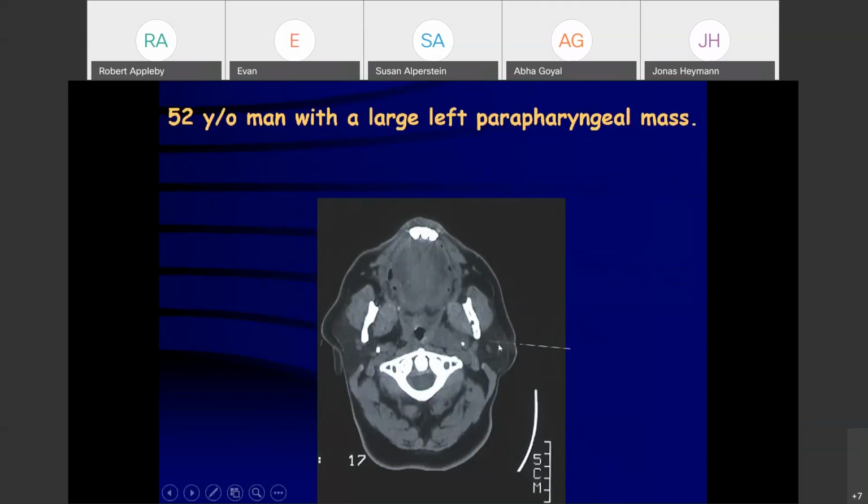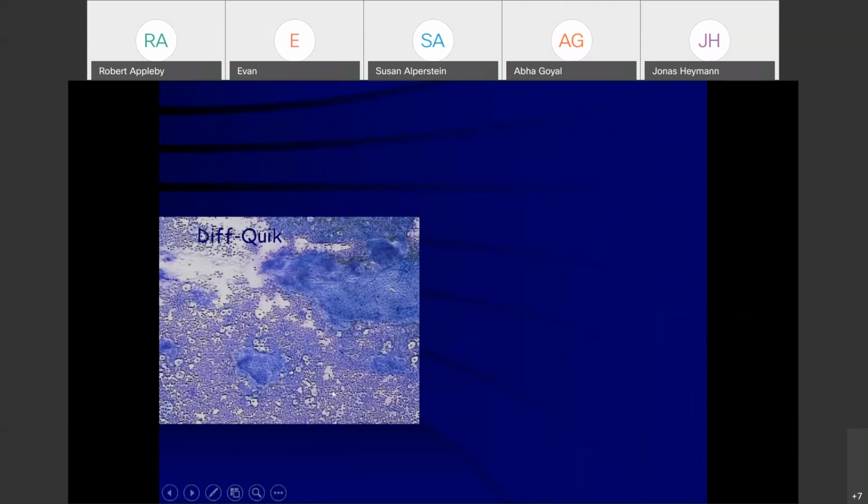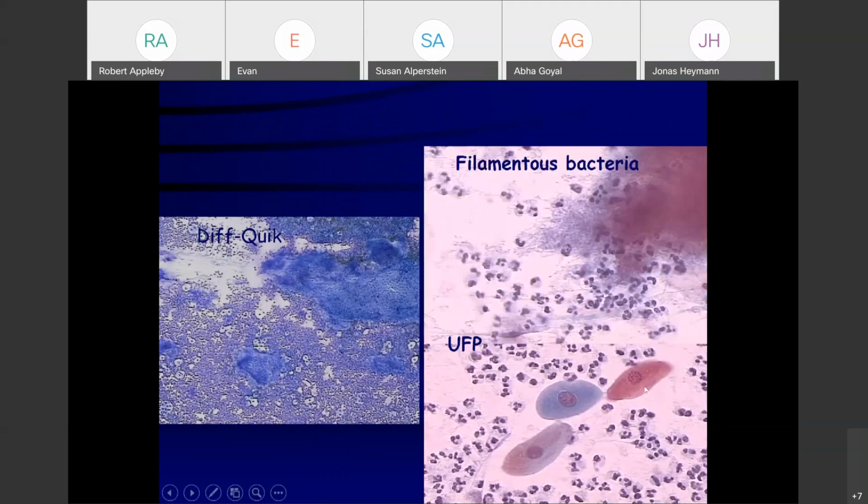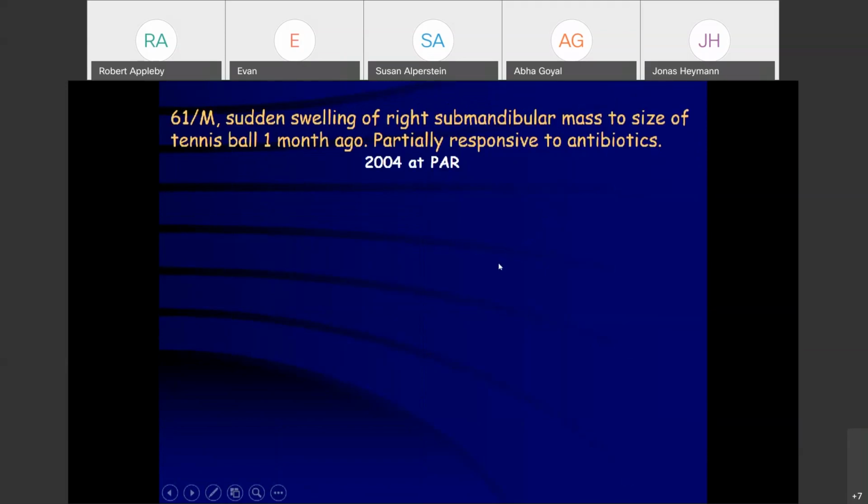Another case with a parapharyngeal mass, FNA. And then you have a lot of neutrophils, and then squamous cells and some cloudy substance. The squamous cells are benign, they're translucent. And then you have filamentous bacteria. So it's actinomyces.